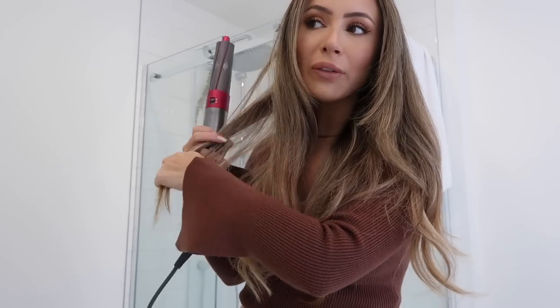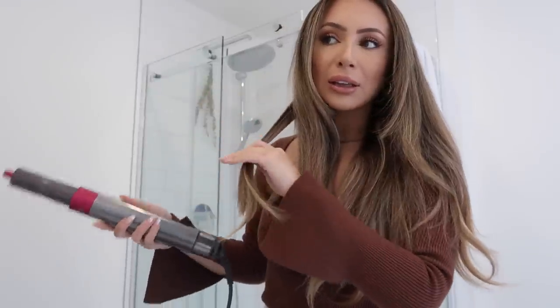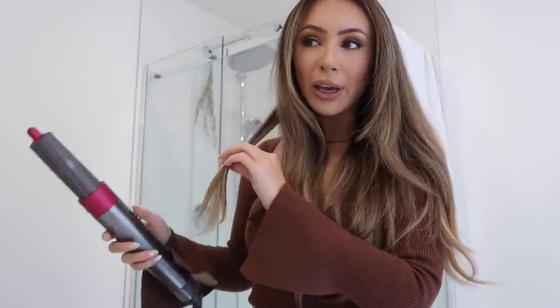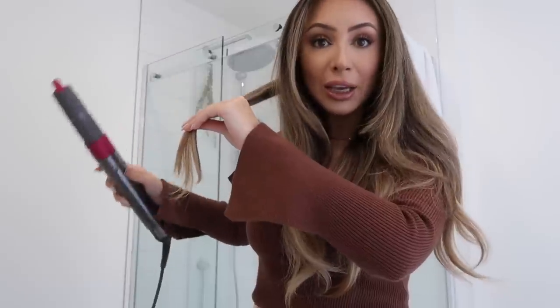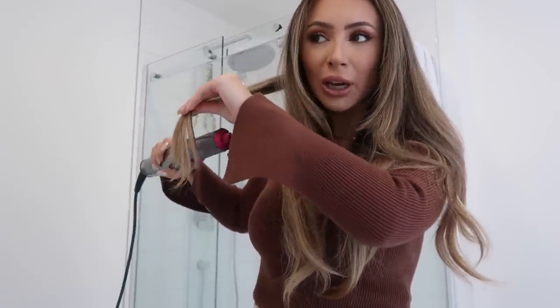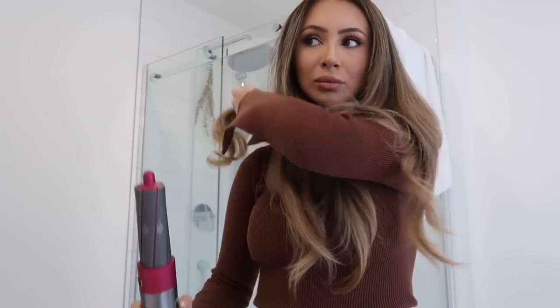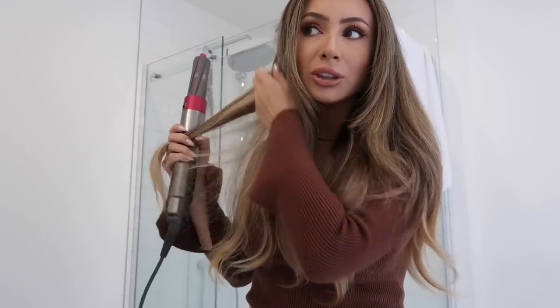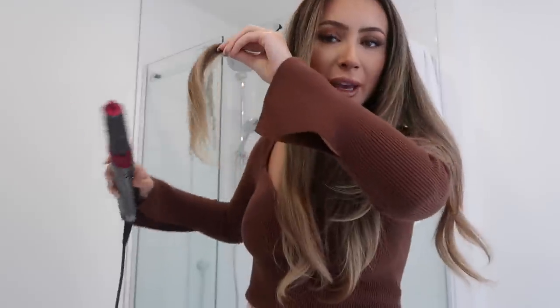I don't have a good hairspray actually. I'm going to go buy one, but I heard that if you put mousse on your dry hair before you blow, like air dry it, Dyson it, it holds. So maybe I'll try that too next time. And you just do that around your whole head. See? Nice and easy. You can grab bigger chunks, smaller chunks. I just grab chunks like that.